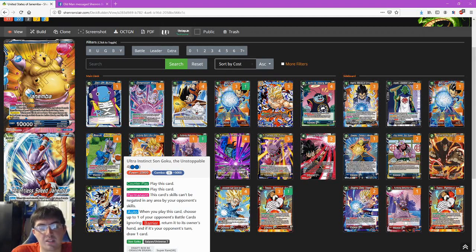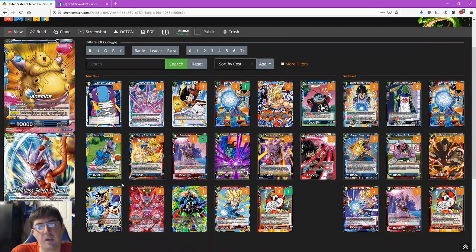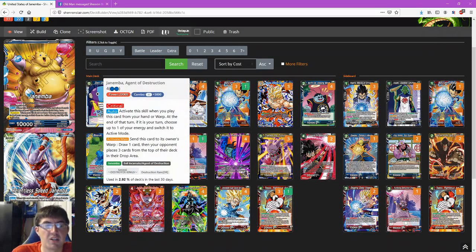But this is a necessary evil, and you pretty much have to have 2 of these if you want to do, which is what I set out to do, have a main board control deck that can answer basically everything from game 1. Janemba Agent of Destruction is their only mill card in the deck that is not Bojack Pirate's Pride and Bojack Resonant Explosion, or Agent of Destruction, I'm sorry, that we'll talk about next.